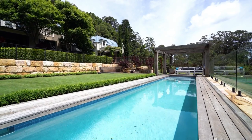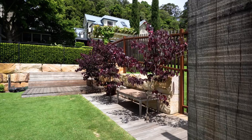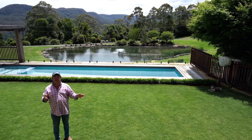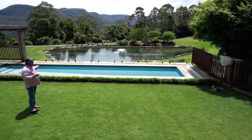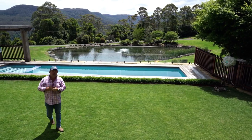Beautiful lap pool, nice and narrow, cuts down on evaporation. A generation ago, you get the pool as long as you could and as wide as you could. Well, now it's all about length and not so much about width. I'm talking about swimming pools. It makes it very usable and lots of people can be in there, but it's actually narrow so there's less evaporation when it comes to looking after your water.